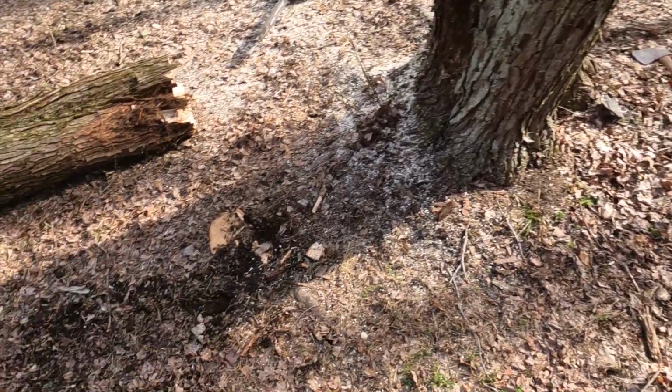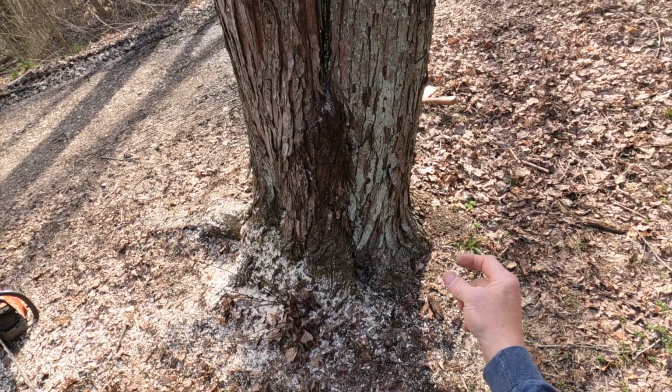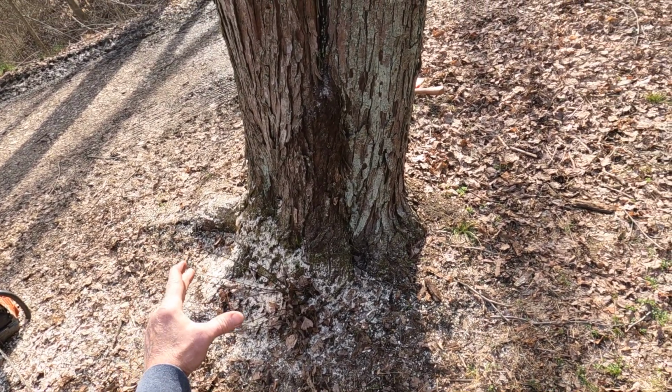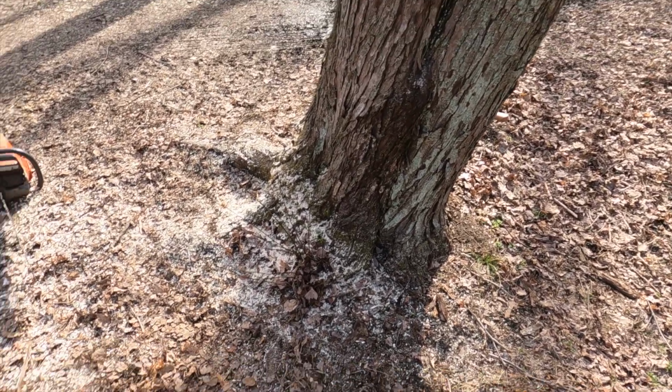I've got some wedges ready in case I need it. What I may do is I may thin out the hinge on this side, let this side stay a little bit thicker, meatier, but I don't know, we'll see as we go here. So let's get going.